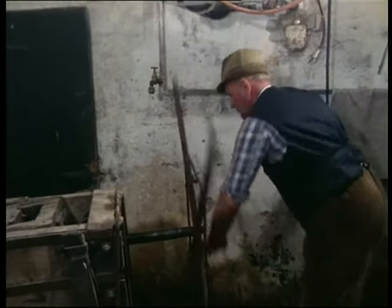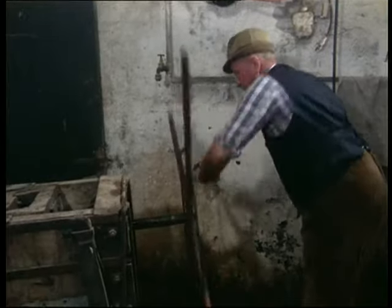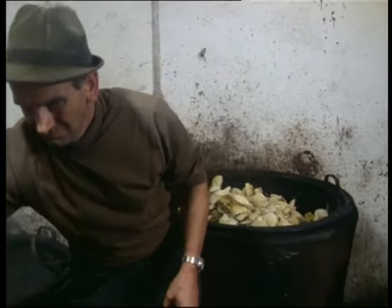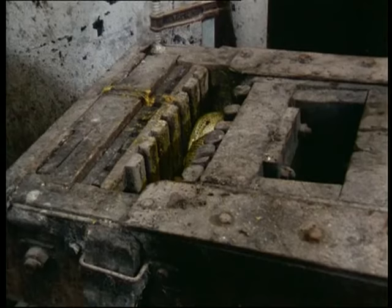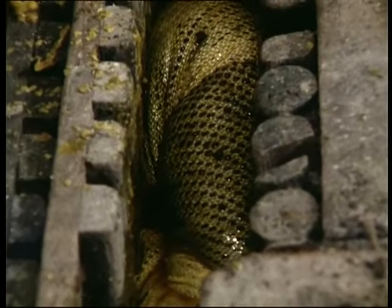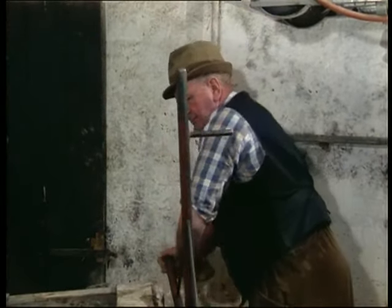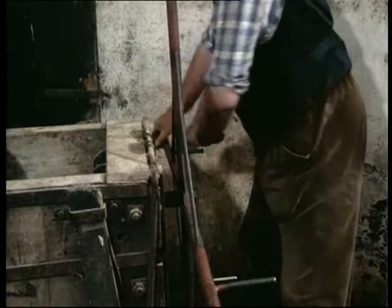The farmer, Jan Klindwort, one of Georg's brothers, screws the press closed, and the spindle pushes the heavy wooden board against the ribs at the front of the pressing space. This particular model is known as a starter press. After every pressing, the big cauldron is refilled. Towards the end, it takes considerable effort to turn the screw.